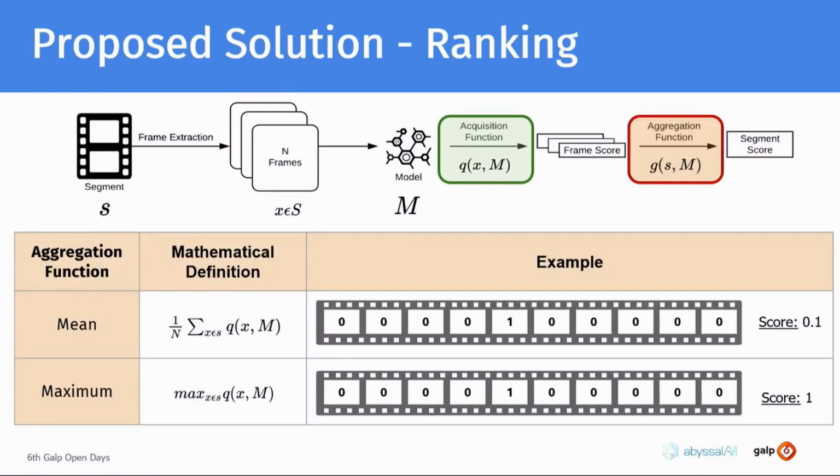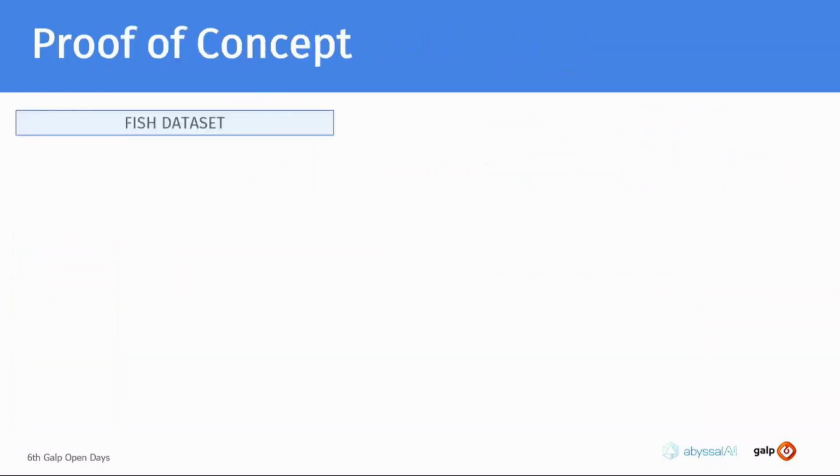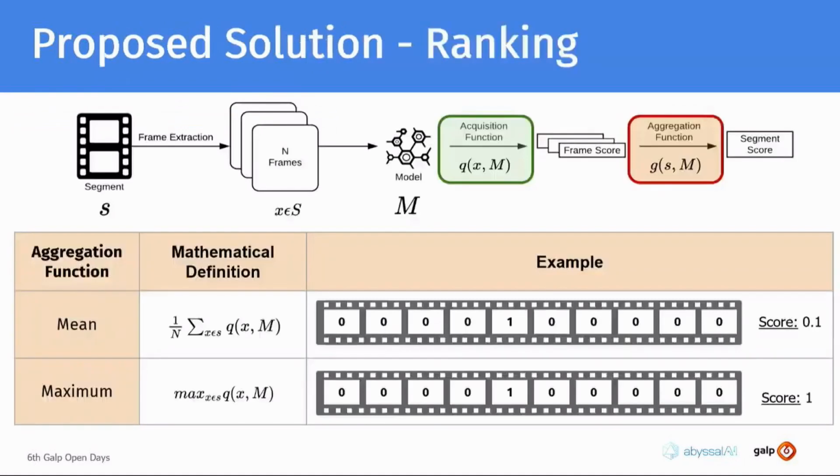After having a score for each frame, we can aggregate them to have a segment score. And you can either take the mean value of these frames or the maximum. This is quite simple. And the best way, the mean, the maximum, the positive, or the uncertain, we should make some experiments to tell us which is the best one.